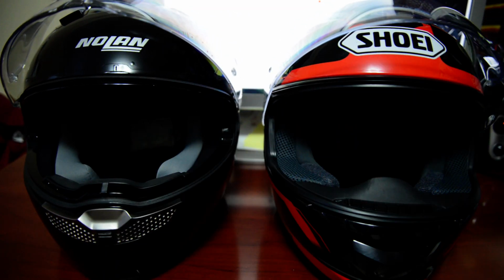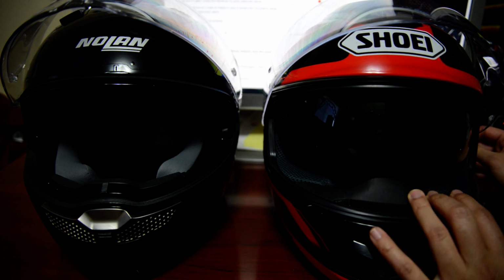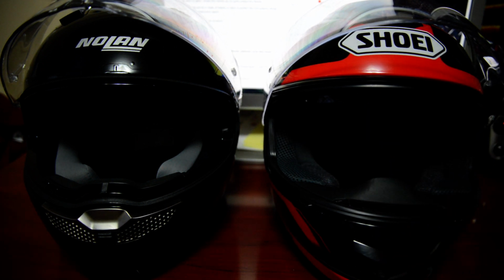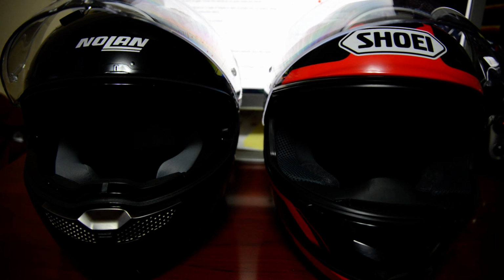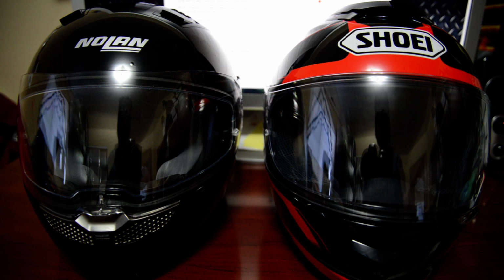And I do have to say, this does have the sun visor right here. The sun visor comes down a lot more space than the Nolan. It covers a lot more space, I mean. So to sum it up, this helmet feels a lot more solid than the other helmet, the Nolan helmet. And then so overall, I really like the Shoei helmet.